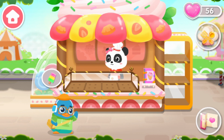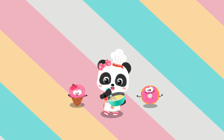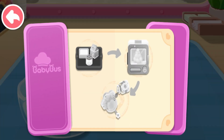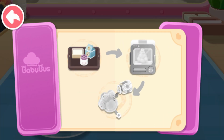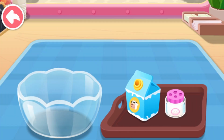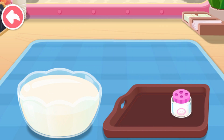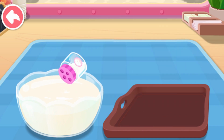Excuse me, can I try this dessert? Rainbow popsicle. Milk. Sugar.